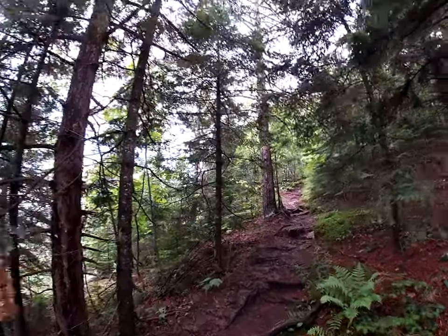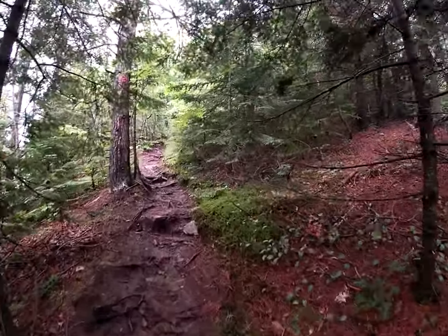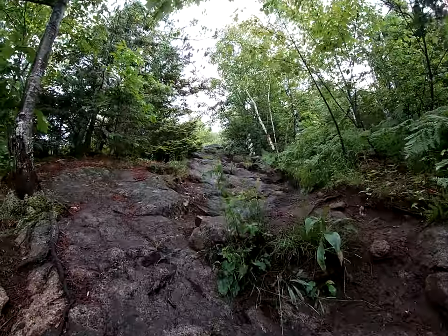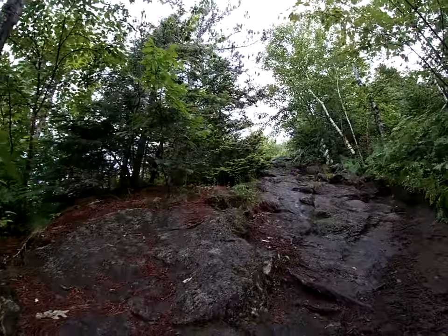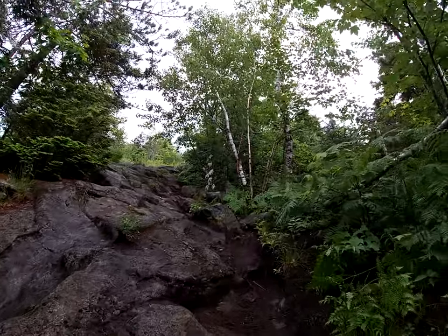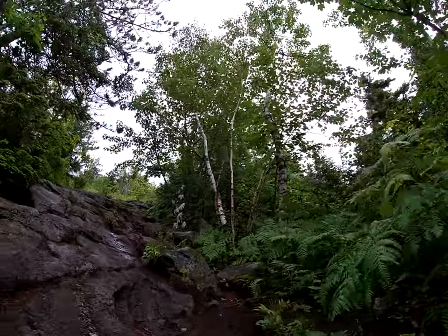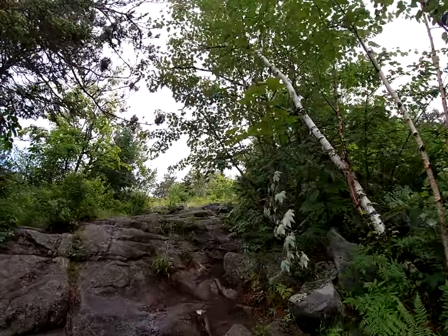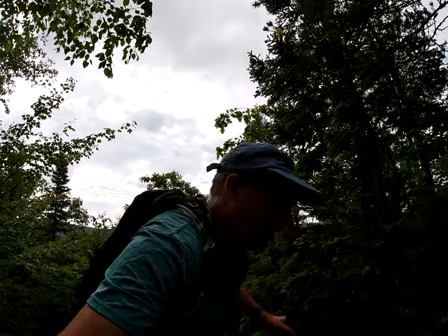A little steep, but the trail's pretty good. Not bad by Adirondack standards. It gets a little steep right here. Not bad though, some views opening up.